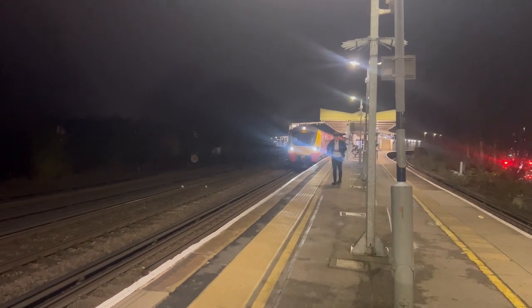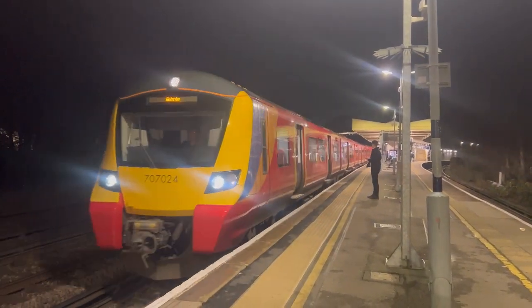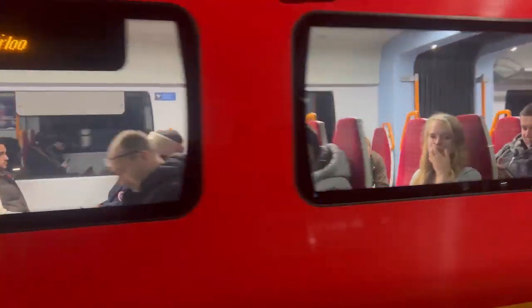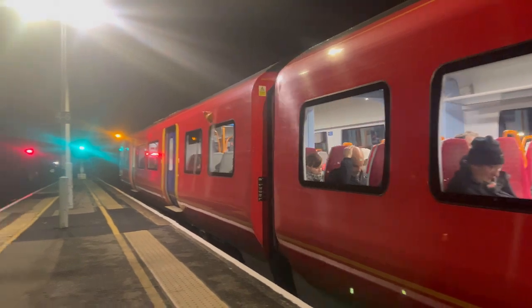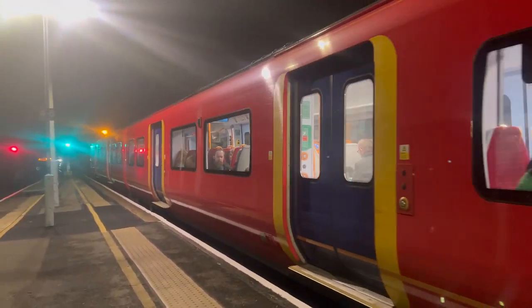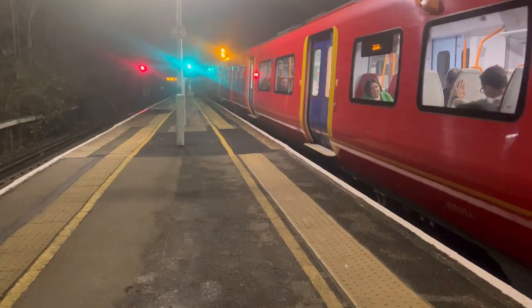4449. Waterloo, calling at Wimbledon. 707 approaching. And London Waterloo. This train has 10 carriages. Please note, some of the debranded as well. As he's a transfer into Southeastern.